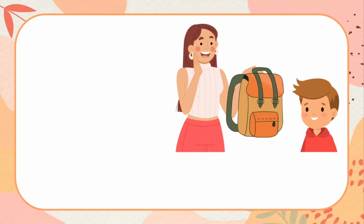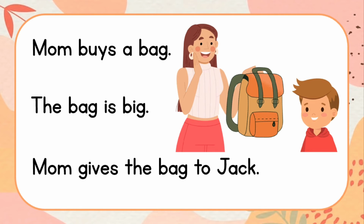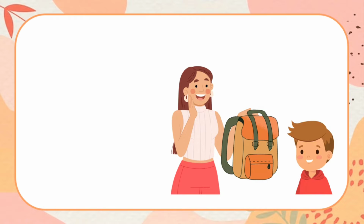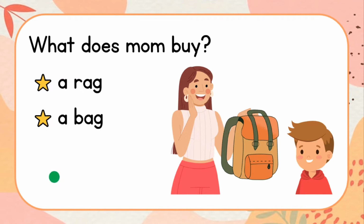Listen and read along. Mom buys a bag. The bag is big. Mom gives the bag to Jack. Now let's answer some questions. What does Mom buy? A rag, a bag. The answer is a bag.